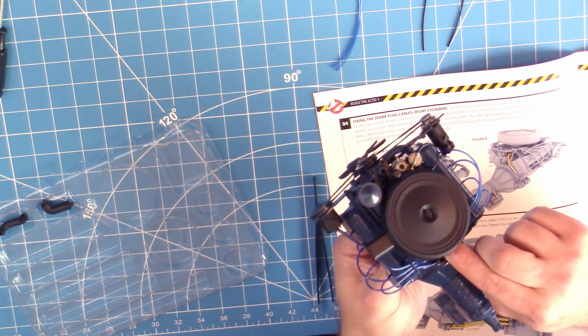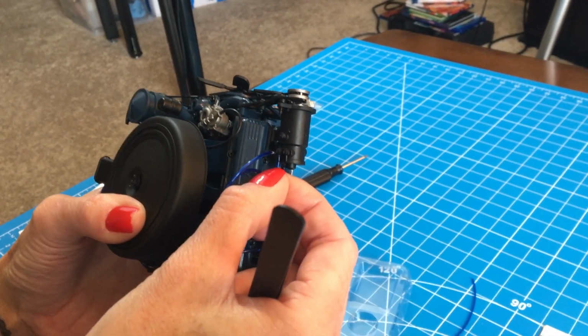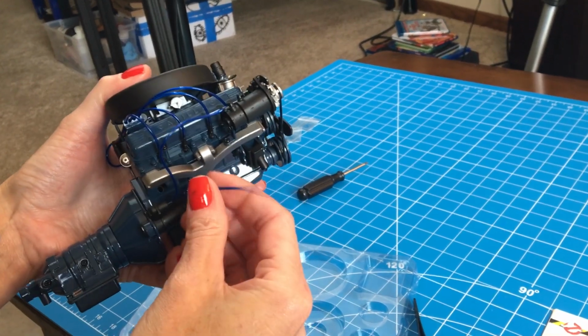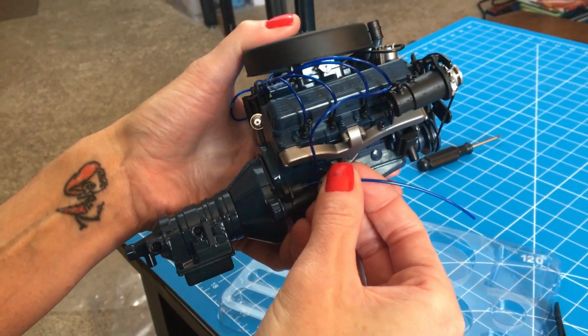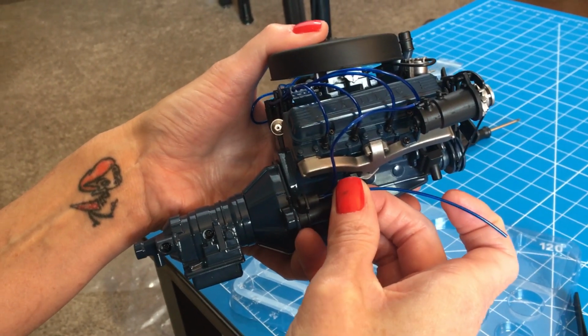Sounds great. 12H. Ooh, I want to do those. You want to do those? I want to do those. These ones are super snug. Oh wait, you know what? This slid on much easier than the other side. Wow, nice. Super snug. Let's see this one here. These holes are really, really small.